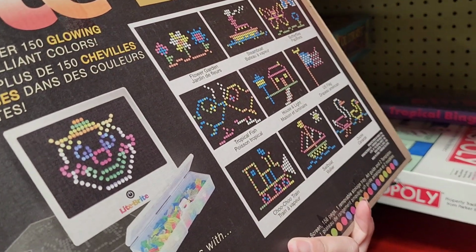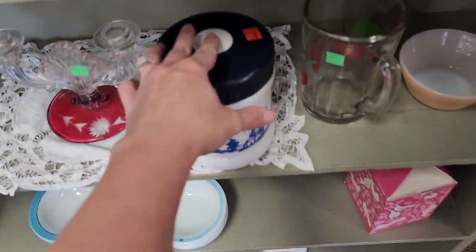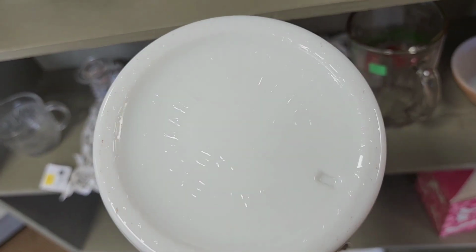I'm still thinking about the Light Bright, but I did put the back. And then there is like a roll of paper in there. It looks like a roll of foil, but you open it up and you just lay it out, and then you can roll it up when you're done. A little milk glass.